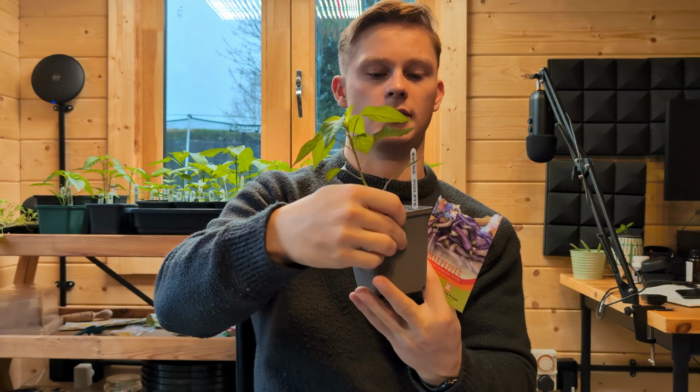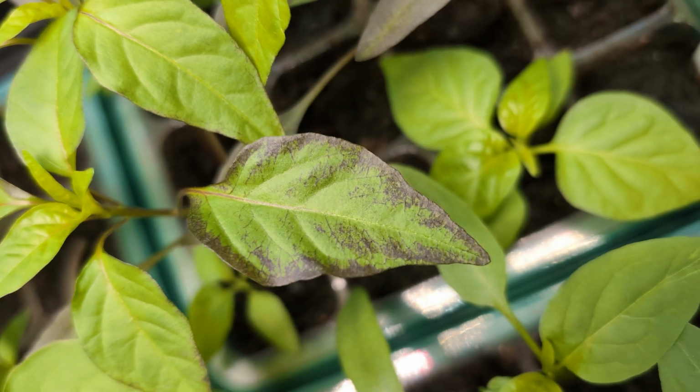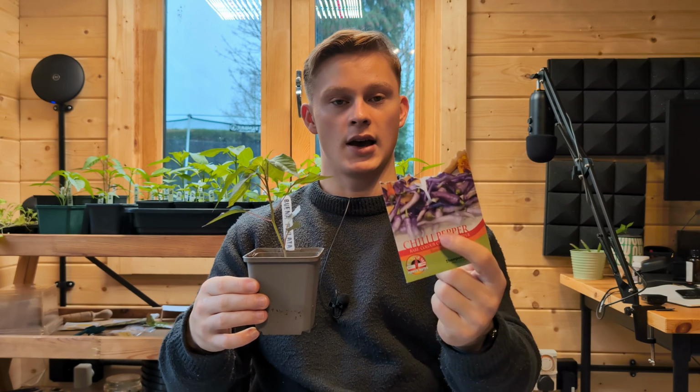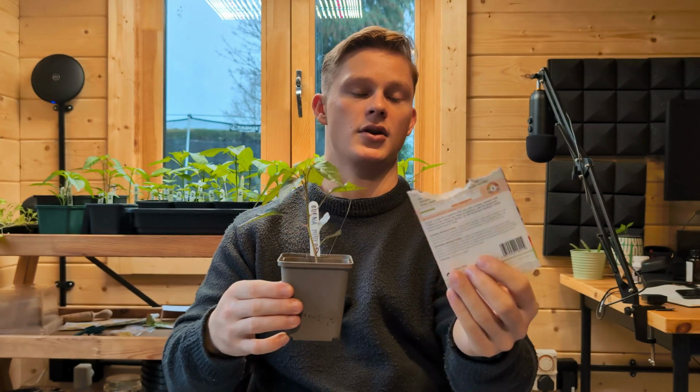So this one here is called Buena Malata, okay? And you can see that they have these lovely, lovely purple leaves, a great indication of polyphenol content. And you can see as well that they have these lovely purple chilies when they're ready. So you've got this amazing kind of cayenne pepper style chili that is packed full of polyphenols.